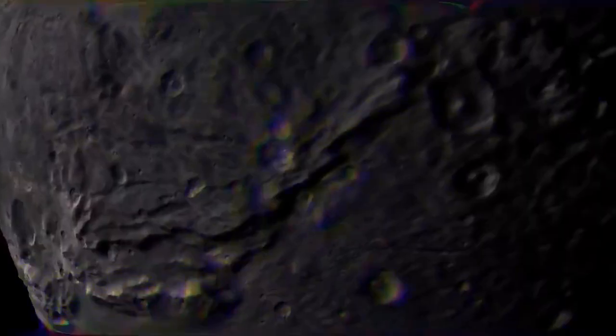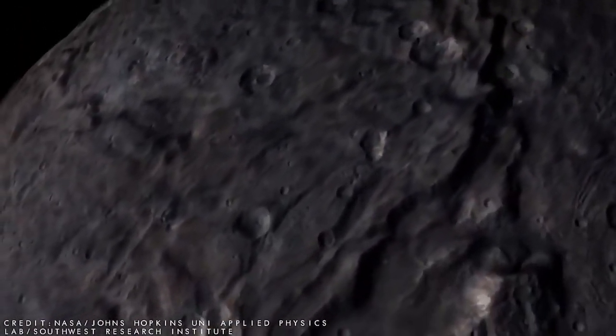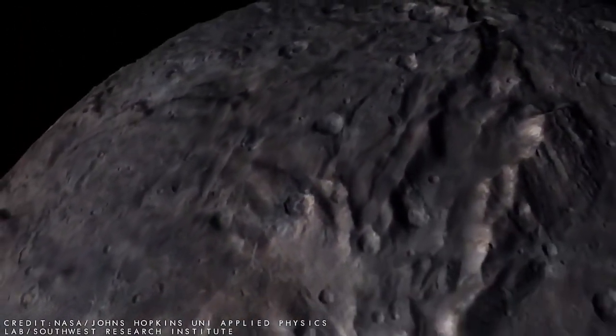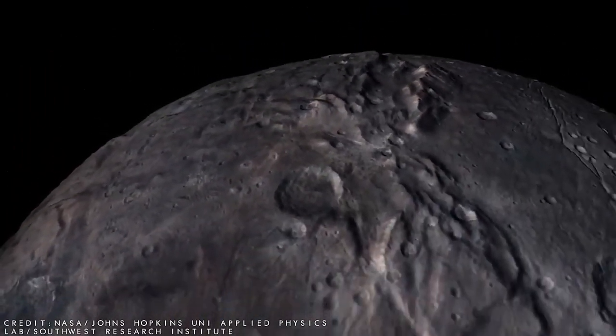Scientists are intrigued by an isolated mountain that is located in a hollow depression. Its formation remains a mystery. This type of formation is not known to exist in the solar system. The probe detected no atmosphere.